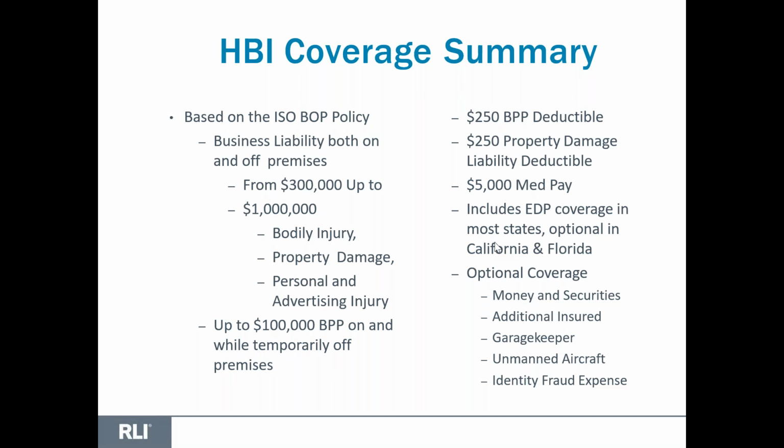We have limits of 300,000, 500,000, and $1 million. Those are per occurrence limits with an aggregate of double that. So a 1 million per occurrence is a 2 million aggregate, which is what you'll see most for requirements for shows or events that the insureds are trying to get into. So this policy does accommodate the majority of those. That liability coverage will provide coverage for bodily injury, property damage, and personal and advertising injury.